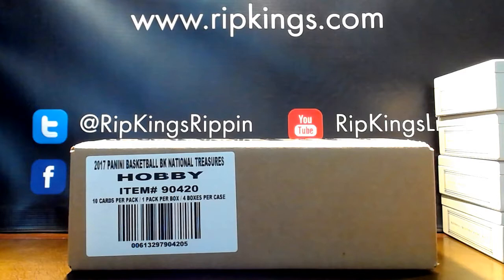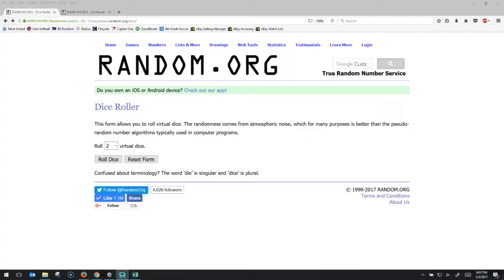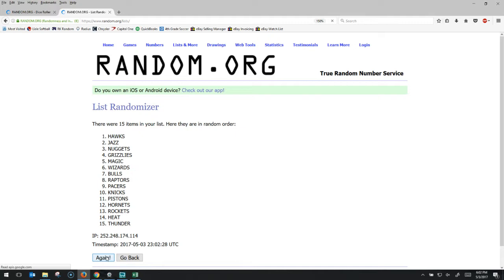We got to do a random for the unsold teams really quick. Dice roll has to be larger than three. It is seven. Here we go. After six, Wizards are on top, seventh and final click. As you can see, that list ran seven times. Our dice roll was seven. Grizzlies on top, Wizards are on the bottom.